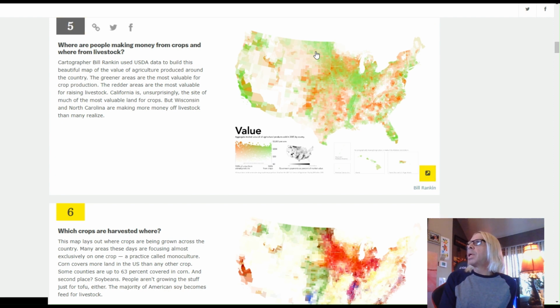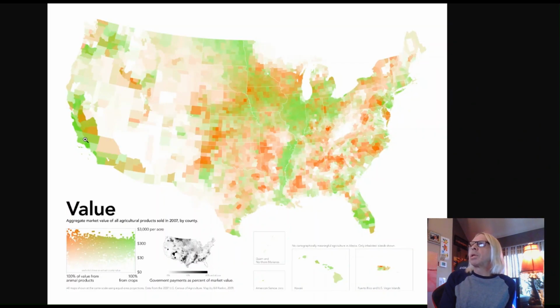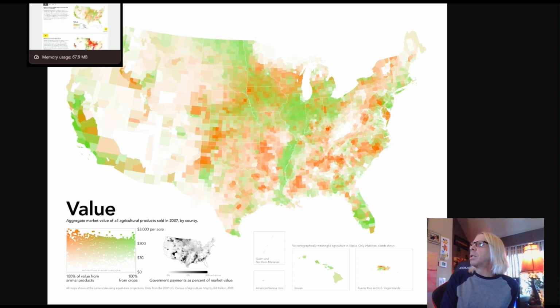Okay, people making money from crops and livestock. This right here is the difference between crops and livestock. The darker the red, the more livestock, and green is more crop. So see California, they make money from a lot of crops right here and a lot of livestock here. The big center here is a little more livestock, considerably more in these regions than crop. And right here, following the Missouri and Mississippi River, you've got crops around that. And of course in Florida, you got a lot of citrus crops. So that's kind of cool. I guess that's pretty obvious, but it's kind of cool to see it.